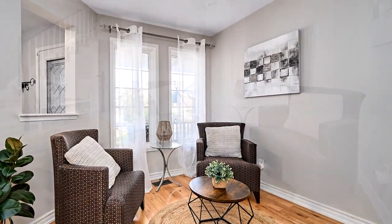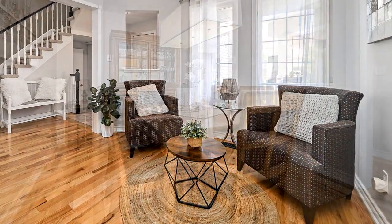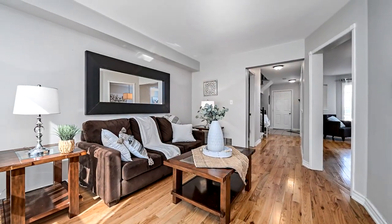Steps to highly rated public school, lake, trails. Bright, spacious gourmet kitchen with pantry and vaulted ceiling and breakfast area. Large, fully fenced yard. Large living, dining, and family room with hardwood. Huge rec room. Ceilings on main floor are smooth, popcorn removed. Great opportunity in Whitby Shores.